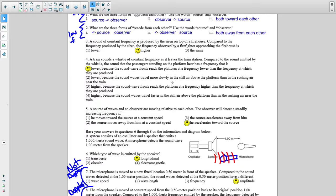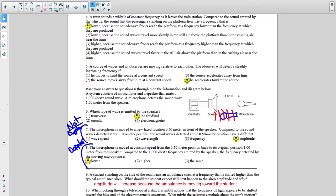So, a firefighter approaching, of course, is going to notice, imagine, the waves get squeezed, a higher frequency. Here, a train is actually leaving the station. You can imagine it's kind of like stretching them out, so the people at the station will actually hear a lower frequency, and what that means is the sound fronts get there less frequently. Number 5, steadily increasing frequency. So increasing or higher frequency is moving toward, but steadily increasing frequency would have to be accelerating toward.